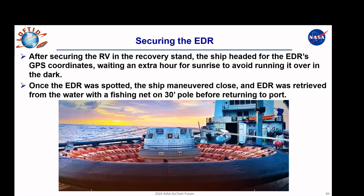The practices actually worked a little bit better than day of flight. On day of flight, we were at the GPS coordinates and had to go back and forth several times before we actually spotted it in the water. But at that point, scooped it out on our 30-foot pole, pulled it out, and took it all back to port. And as John mentioned, at that point, we had the onboard recorder that recorded data all the way to splashdown and through splashdown, since it didn't short out, whereas the ejectable data recorder had been kicked out at 19 or 20 kilometers.